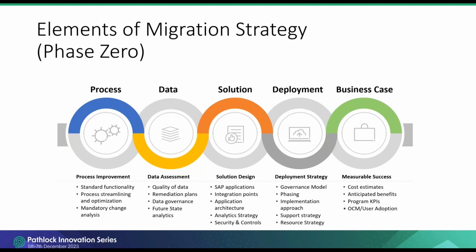And finally, business case development is something that most executive teams are going to want to understand. Clearly, costs come into play here. But what are the expected benefits of the S4 migration, and how are we going to measure those KPIs? Are items that should be discussed and agreed upon upfront with the executive team so that there are no surprises later on.